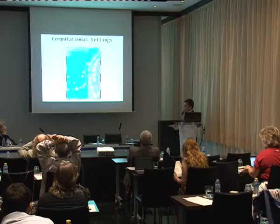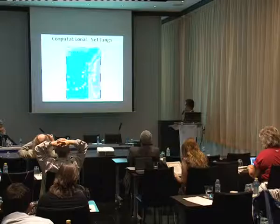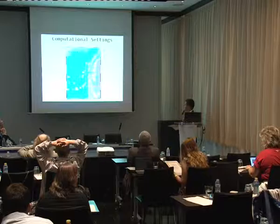So the computational inundation of these small regions receives the water fluxes from the large region, and the large region receives the average water level from the small regions.